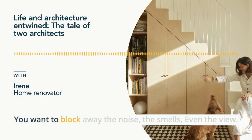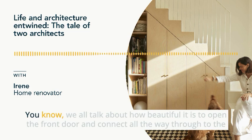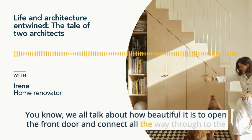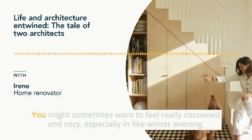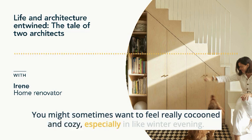You want to block away the noise, the smells, even the view. You know, we all talk about how beautiful it is to open the front door and connect all the way through to the garden. But you don't necessarily always want that. You might sometimes want to feel really cocooned and cozy, especially on a winter evening.